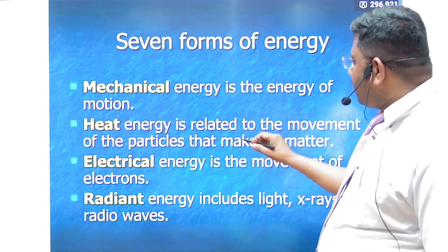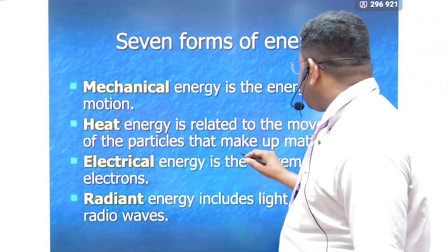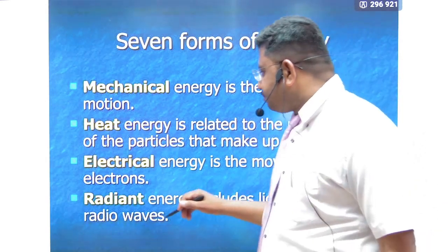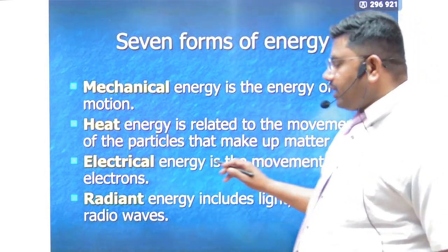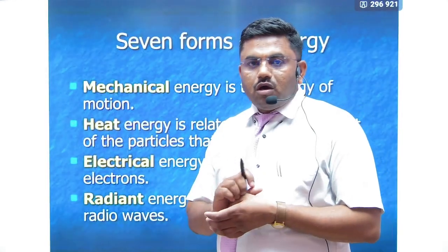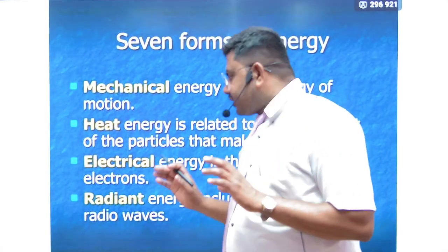Heat energy is related to the movement of the particles that make up matter. Electrical energy is the movement of electrons. When electrons move inside an element, it creates electrical energy.